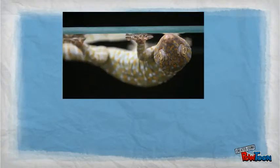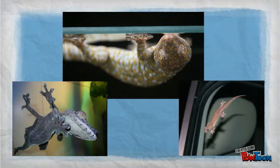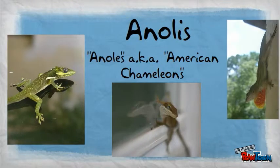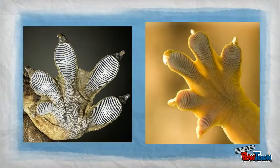In contrast, lizards use an entirely different sticky strategy. The majority of lizards that are able to stick to glass are found in the family Gekkonidae, with the notable exception of those from the group Anolis, otherwise known incorrectly as American chameleons. These lizards utilize a dry mechanical force, rather than wet adhesion like frogs.